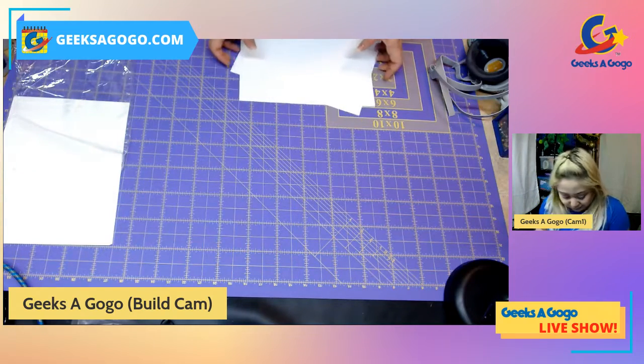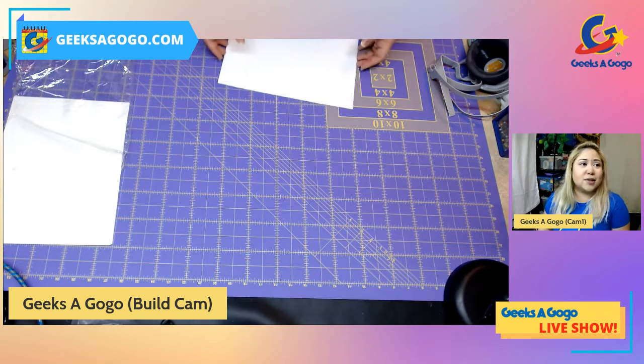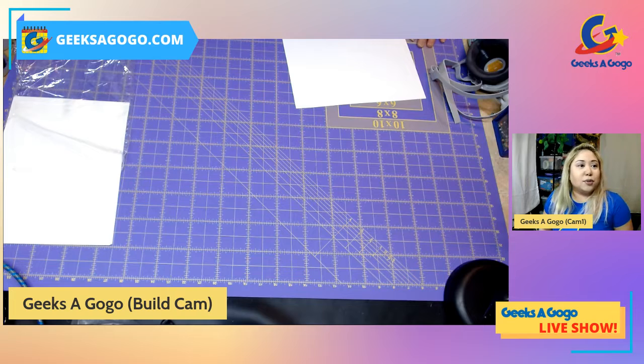All right. So, new cutting mat. Yeah, this cutting mat, I underestimated the size of it. I wasn't expecting it to be this ginormous, to be honest. But yeah, it ended up being really big, which I actually do like. I just need to figure out how to store this.